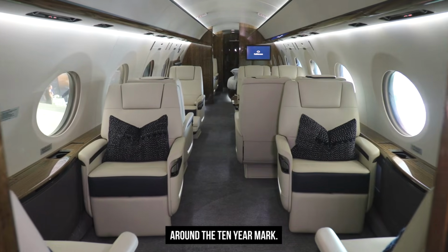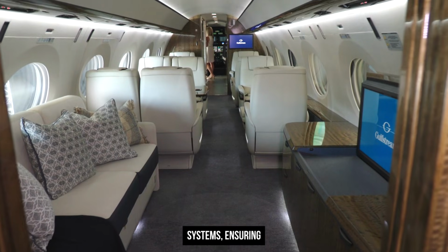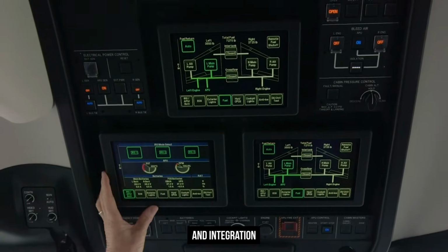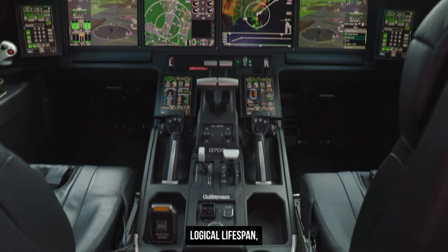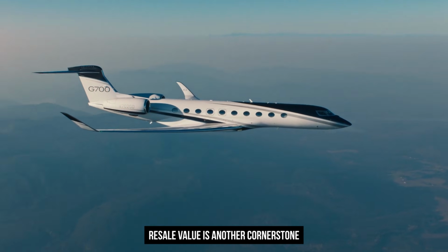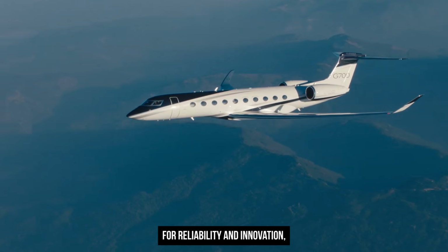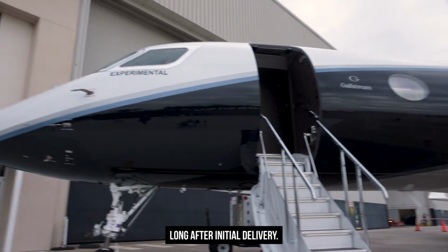Around the 10-year mark, many owners choose to refresh interiors or upgrade communication systems, ensuring the aircraft remains at the forefront of comfort and technology. Continuous software updates and integration of new safety enhancements extend its technological lifespan, keeping it competitive with newer models for decades. Resale value is another cornerstone of the G700's appeal. Thanks to Gulfstream's reputation for reliability and innovation, the G700 retains a strong market position long after initial delivery.